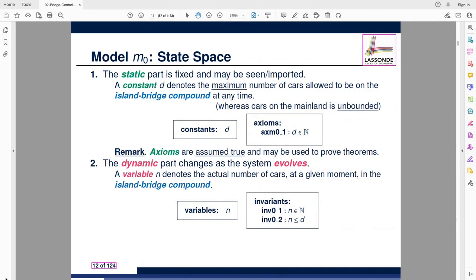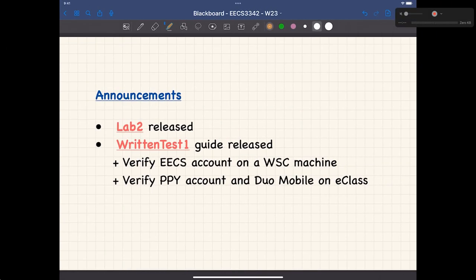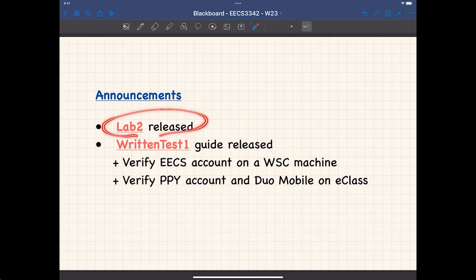All right, very important for you to know. Of course, lab two has been released. It's not really covered by your written test number one next week, but you definitely want to get started too. That one's going to help you for sure for many other assessments in the course.